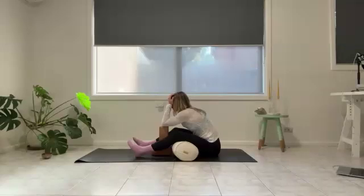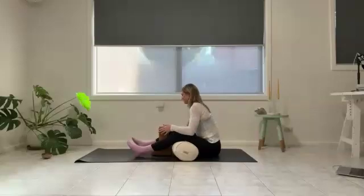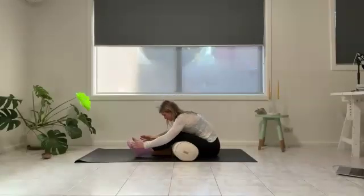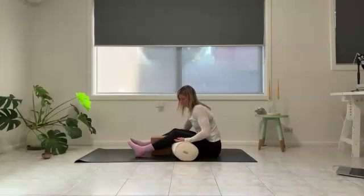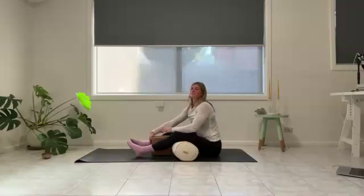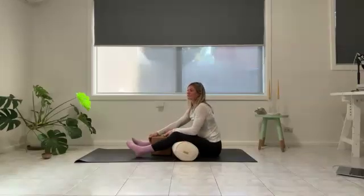This one will be quite a long hold. So if you'd like to start really gently and invite that, and just slowly allow your body to melt into the depth of the shape. Within each pose, we start this process of again spiraling back inside, consciously letting go of anything that exists outside of your skin.